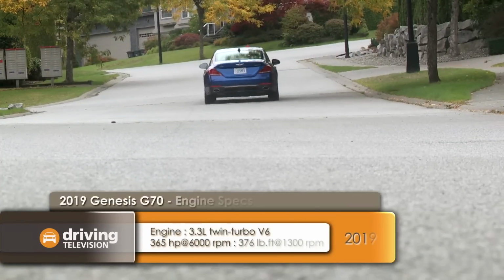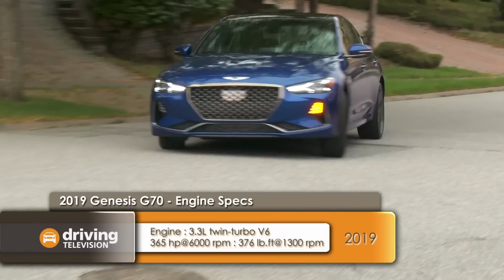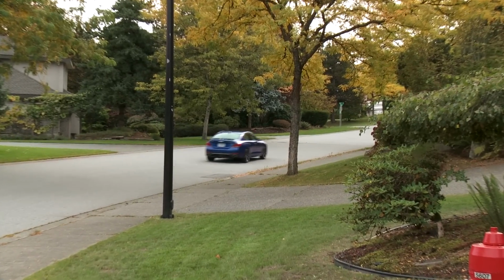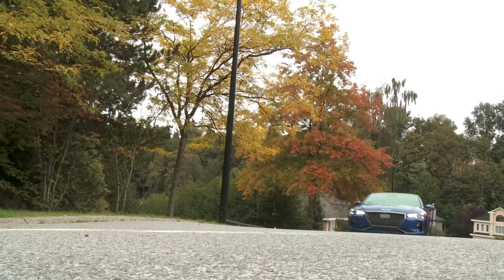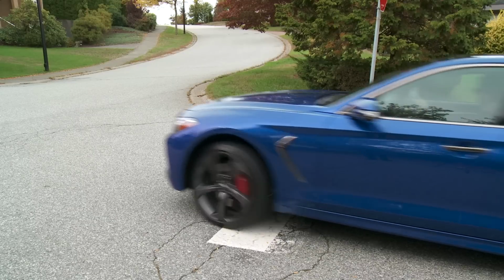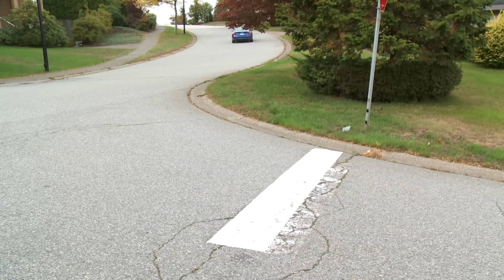The majority of buyers will choose and should choose this 3.3-liter turbo V6 with a potent 365 horsepower and 376 pound-feet of torque that comes on at an amazing 1,300 RPM. And man, does this thing haul when you put your foot into it. Basically, this is like having a BMW 340 or S4, but the bargain version.